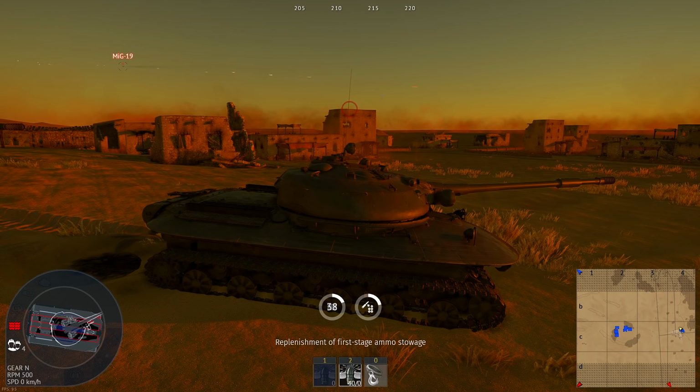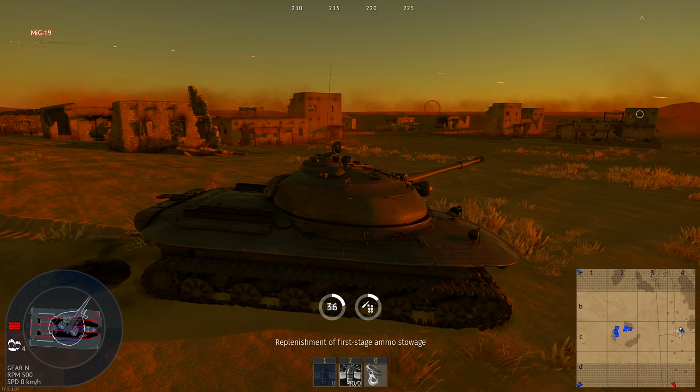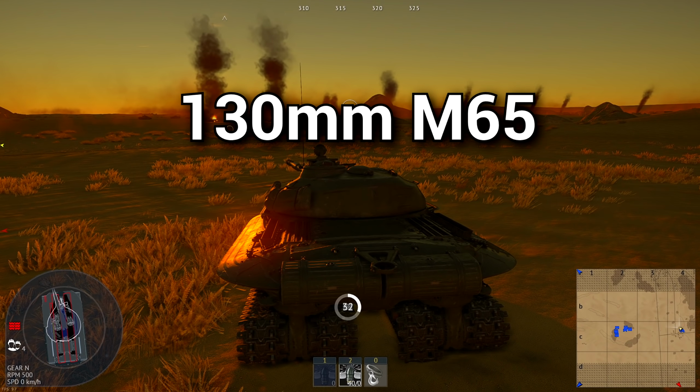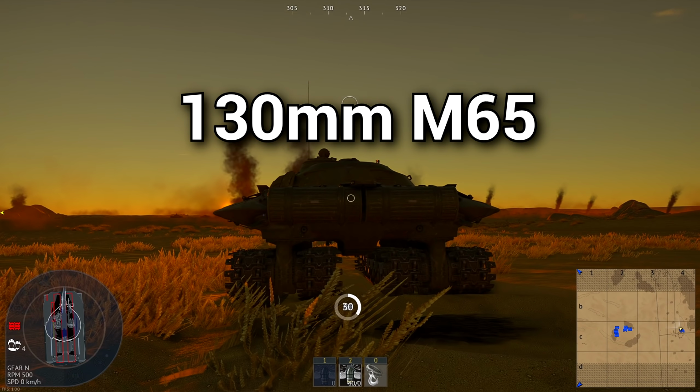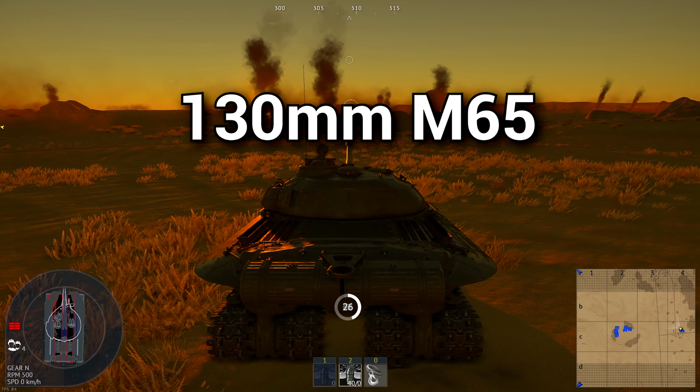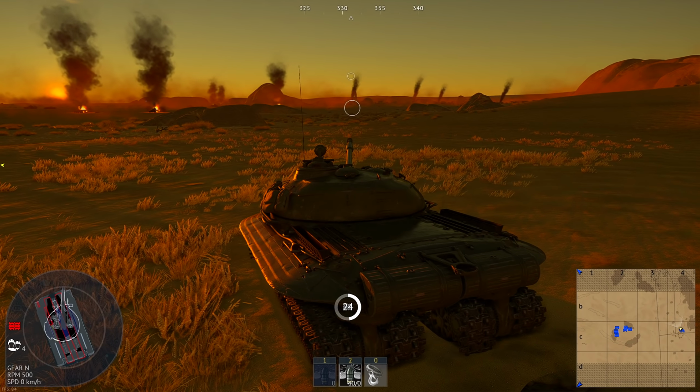What about the turret traverse? The traverse seems to be okay, not too bad, not too bad. I'm not quite sure what the gun on this thing is. I'll have to do a search later on and put it as an annotation on the video so you guys can see. Many of you probably already know exactly what this tank is all about.